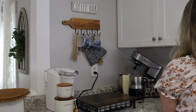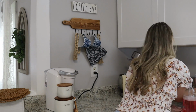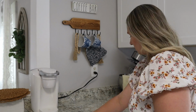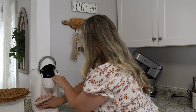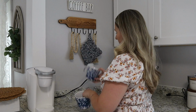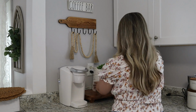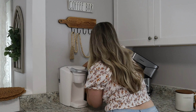So I'm going to be changing up my coffee bar. I'm so ready to change up this space. I wanted to get rid of this K-cup holder stand just simply because I don't really use K-cups that often. And I just feel like the K-cups that are in it just sit for the longest time because I usually just use ground coffee and K-cup coffee filters in my Keurig. It's just so much cheaper to use the ground coffee instead of the K-cups. I do use K-cups sometimes, but I mostly use the ground coffee. So having this ginormous K-cup holder stand is kind of pointless.